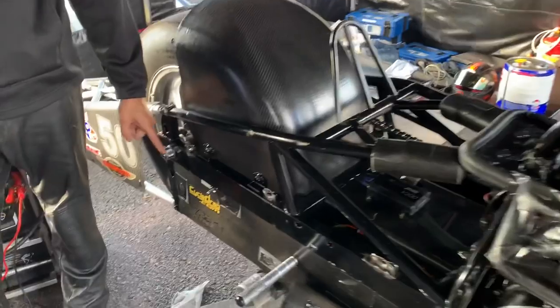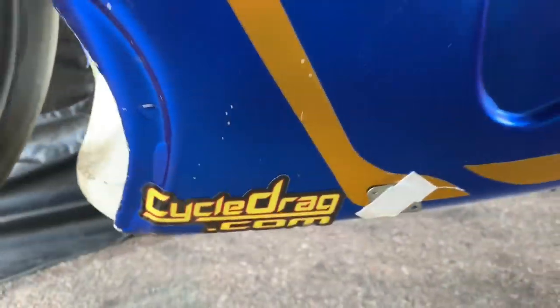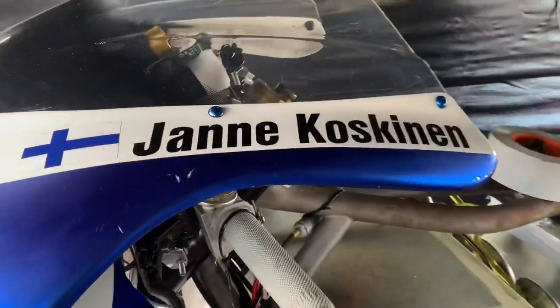Let's head back in the pits and get a closer look. What do we have here? Thank you very much, sir. That's your defending champ, Fredrik. He's been a 6.93. Here's a good look at the very tough Finnish racer, Janne Koskinen's bike. As you can see, it still has some damage on it.